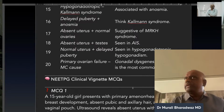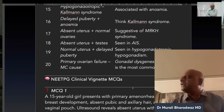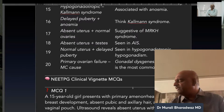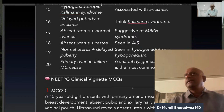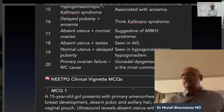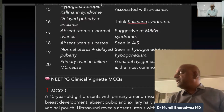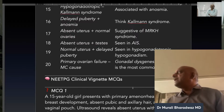Now, absent uterus, normal ovaries: Mayer-Rokitansky-Kuster-Hauser. Why? Because this is Mullerian agenesis, and Mullerian ducts have nothing to do with the ovary. Ovaries are not derivatives of the Mullerian duct. Only the uterus is a derivative, and the upper part of the vagina. Absent uterus and presence of testis which could not descend is androgen insensitivity syndrome, which is also called testicular feminization syndrome.